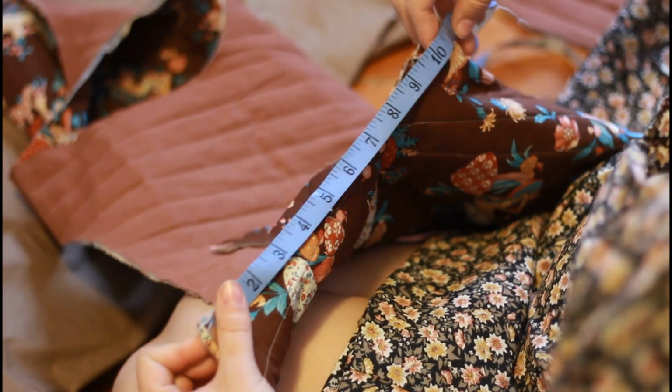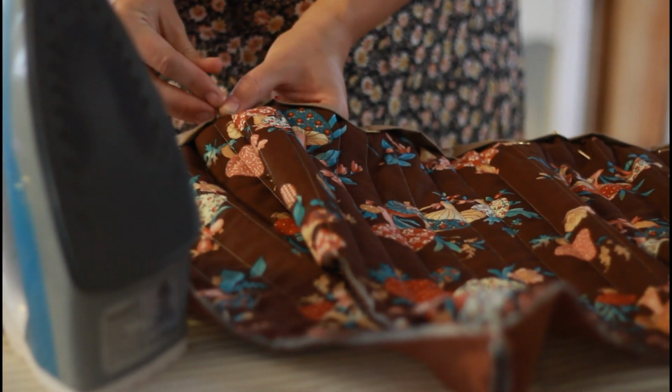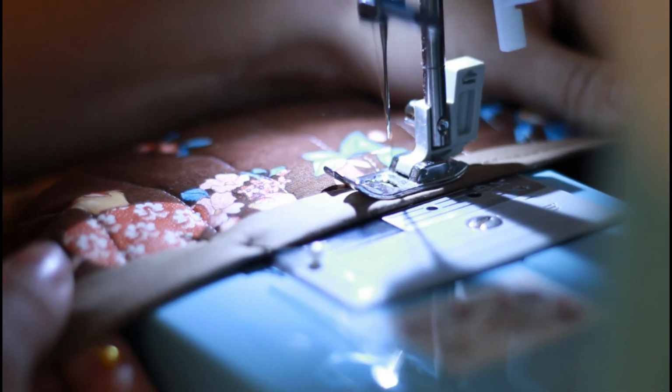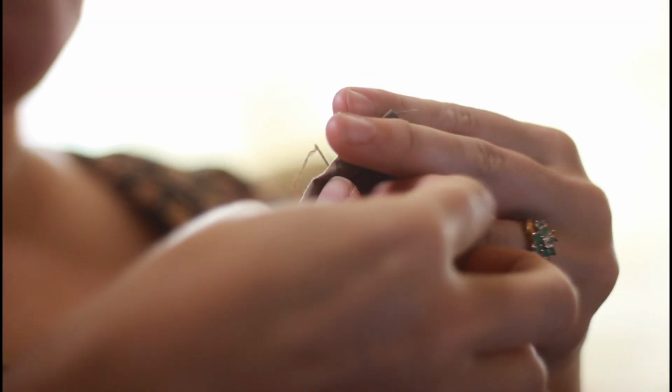But I did hand bind all of the holes for the ribbon because I just think it looks nice and it's a super easy thing to do. And it was done. Again, this was a super, super easy thing to do. Highly recommend. I will put all of the pattern information down below so that you can find this pattern if you want to make yourself a vest like this. It was really easy to make, and it comes with a lot of other things too.